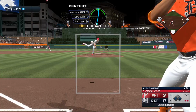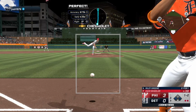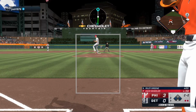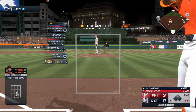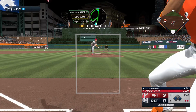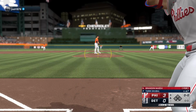Here in the last half of the third. Swings through that. And that one missing low. Battling here as he fouls it away. Two on, 2 outs. Swing and a miss. He struck him out. On to the fourth. So digging in now for Philadelphia, Brandon Marsh.